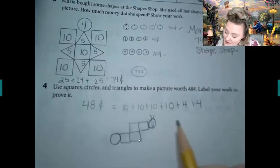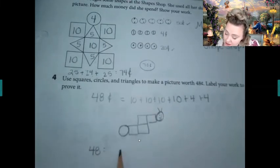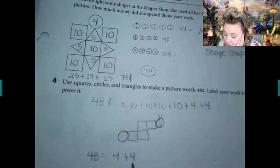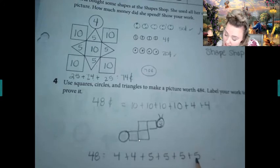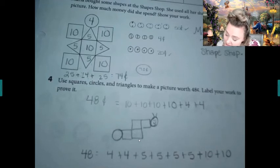Okay, and so another way would be, if I have 48 cents, I could do obviously 2 circles, so 4 plus 4. That's the only way to make 8 when you're counting by, the rest of them are worth 5s or 10s. So there's no way to get 8 without having those circles. So now I just have to think about how many different ways I could make 40. So I could use a couple of nickels. So 5, 10, 15, 20. And then I could put 2 squares in here. 30, 40.